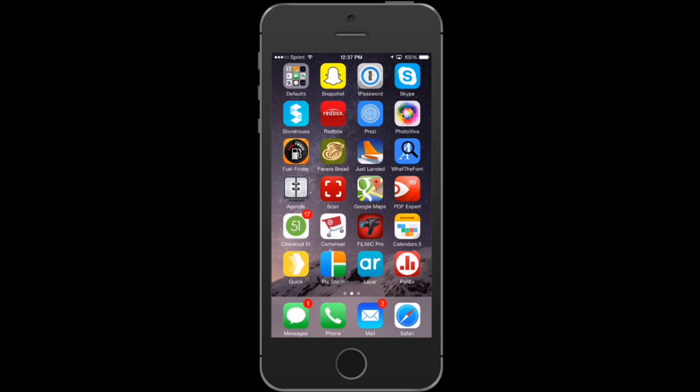Snapchat, I keep debating if I'm going to keep that or not. I get it, but I don't get it. I've never been a big fan of it. 1Password, this app is now free in the App Store. If you've never used 1Password, now is the time to get it. I don't know if that's going to last, if it's just a temporary price drop, but you definitely want to get 1Password while it's free.